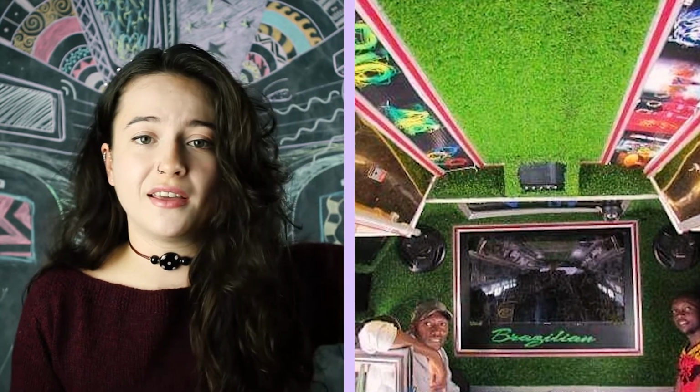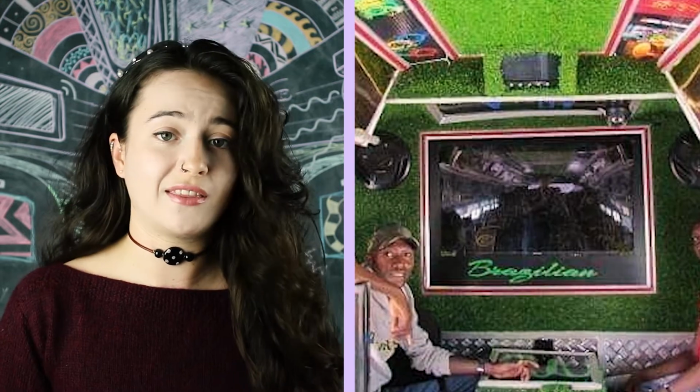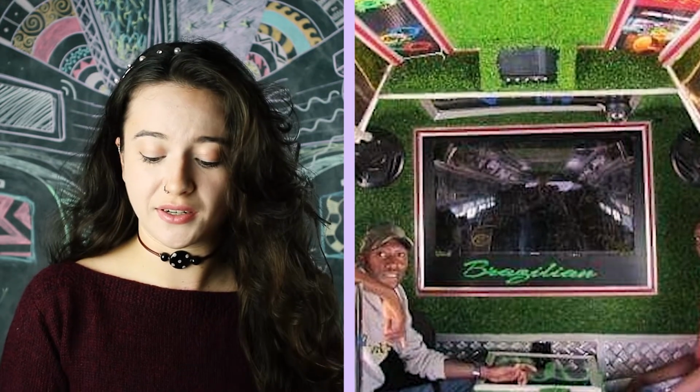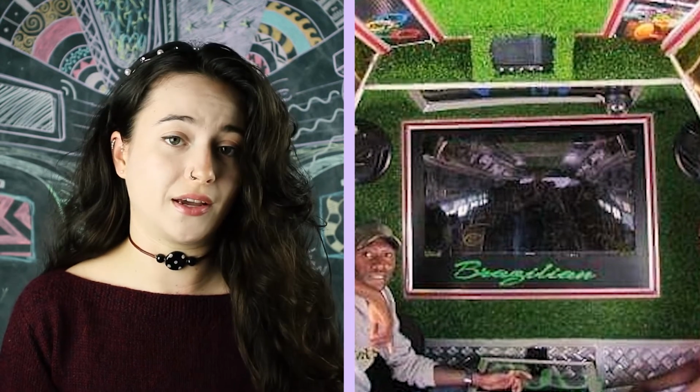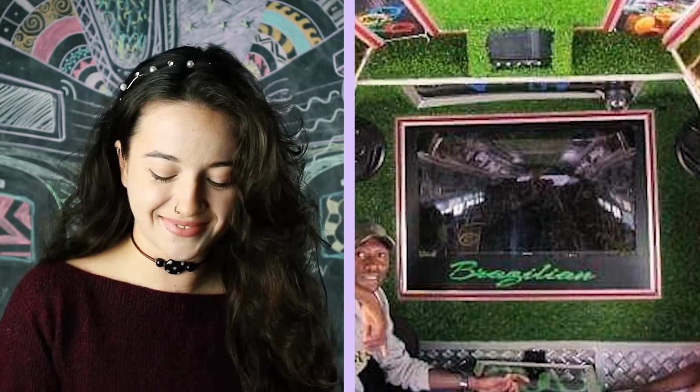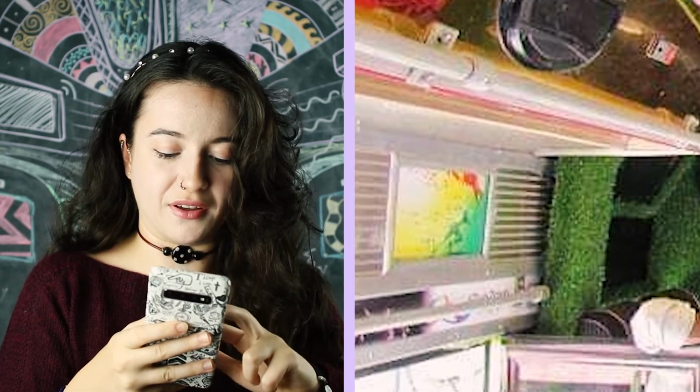It's not the neon paneling we keep seeing. I guess that must be a more current trend because again, this is from 2016. And within that grassy patch is the big monitor, classic for the back of the bus, and it says Brazilian on it, so I guess it's a Brazilian TV. I think there's a glowing map on the side, which is fun. We love a cultured girl.